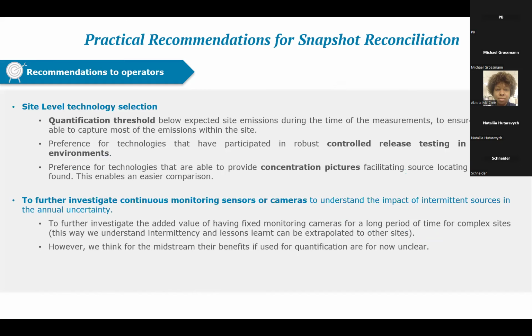If we move on with the practical recommendations on selecting the site level technology, obviously you need to ensure that the quantification threshold is below the expected area emissions and obviously site emissions during the time of the measurements, to make sure that most emissions will be captured. This should be linked typically to what first Christina mentioned about satellites.